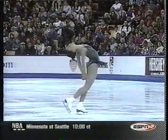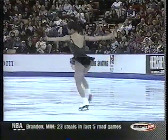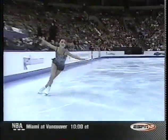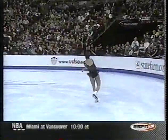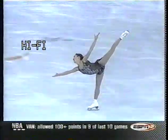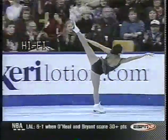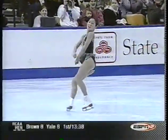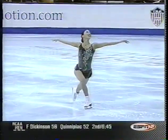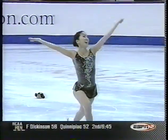Position. Very creative. Of course, her signature spiral. Choreography by Lori Nichol is just bigger than life. Peggy Fleming isn't the only one with chills in this building. Oh, she is just wonderful.